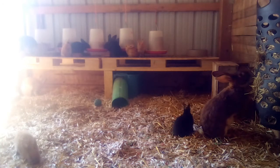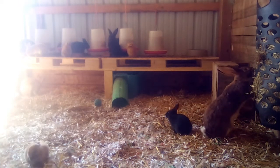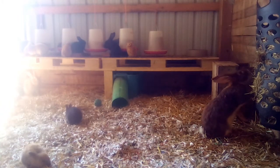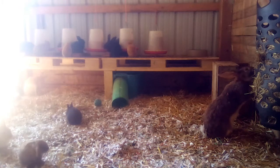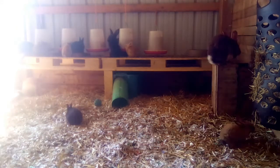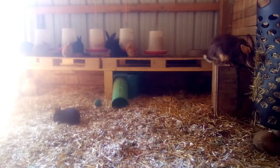In our colony, we let the does choose when they get bred. Some does like to be bred right after they give birth. They will allow the buck to mount them. They will lift their tails for him and allow him to breed, sometimes minutes after they give birth, which sounds kind of crazy, while other does like to take a few weeks to a few months break in between litters.